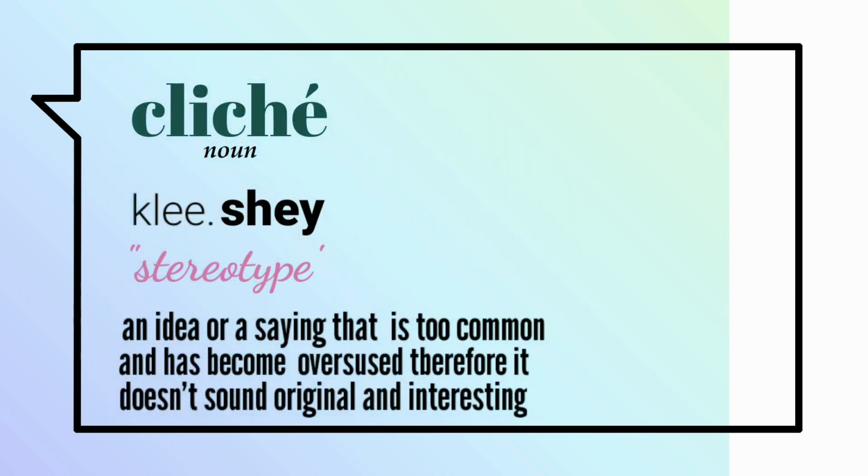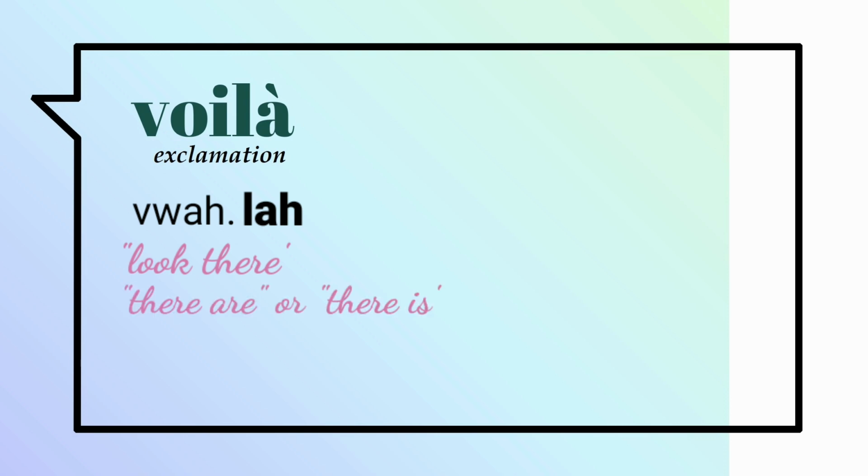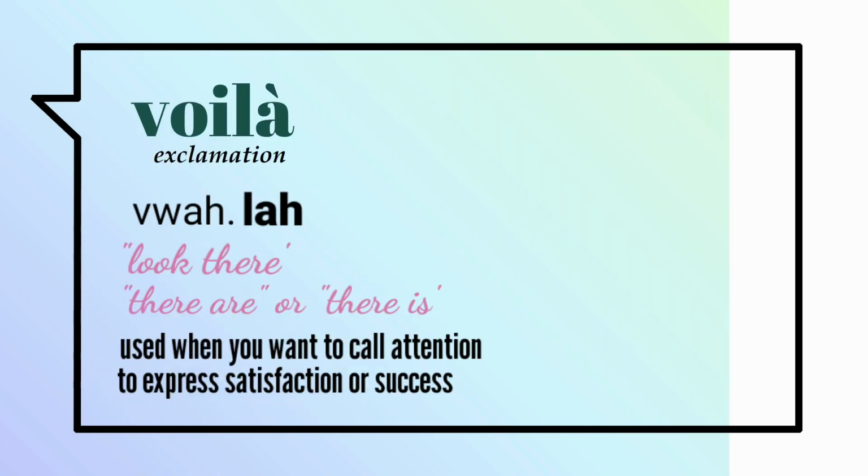Here we have an exclamation, voila. I'm sure you've heard of this many times. This French expression literally means look there, or sometimes they say it means there you are or there it is. However, in English, we use this when we want to call attention and when you want to express satisfaction or success. Voila!